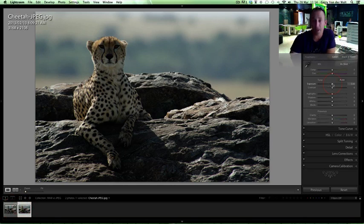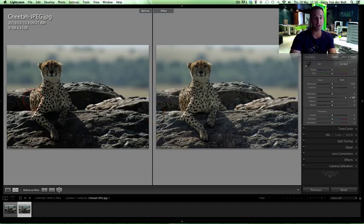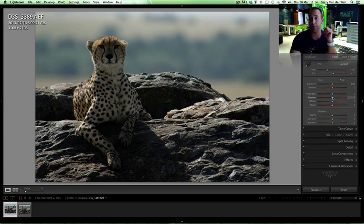So I'm starting on my JPEG and I'm going to take the shadow slider. Remember, I'm not talking blacks here. This is the area just above blacks, the dark tones of this image. Let's take this all the way up to 100%. All right, so let's lift the image up. Look at it before and after. Not bad. Now, let's go over to the RAW file and do the exact same thing.